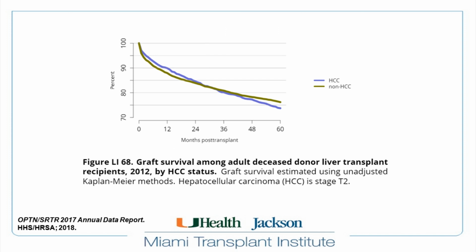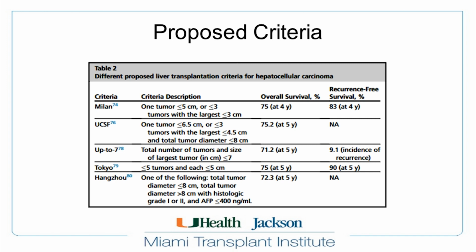The survival of patients who receive a liver transplant, whether they have hepatocellular carcinoma or not, is virtually identical. So having tumor or waiting for a transplant with a tumor does not give you higher risk of death once you receive the transplant. The criteria that we currently use is still Milan criteria, which is 1 tumor between 3 and 5 centimeters, or up to 3 tumors, each of them more than 1 and less than 3 centimeters. Multiple other criteria have been proposed, and there's vast literature to support their viewpoint.